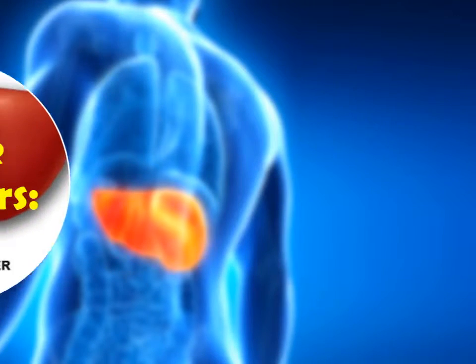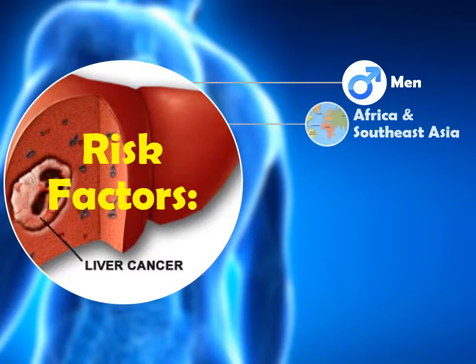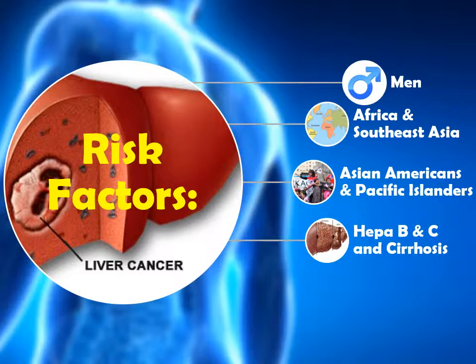Factors that increase the risk of liver cancer include: A. Gender. This cancer is more common in men than women. B. Where you live. This cancer is much more common in countries in sub-Saharan Africa and Southeast Asia than in the United States. C. Ethnicity. In the United States, Asian Americans and Pacific Islanders have the highest rates of liver cancer. D. Long-term infections with hepatitis B and or C. E. Cirrhosis. F. Heavy alcohol use.